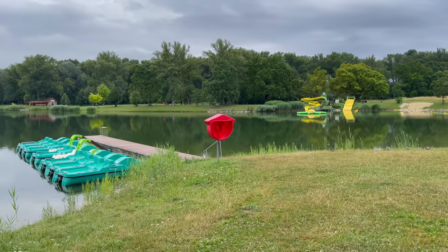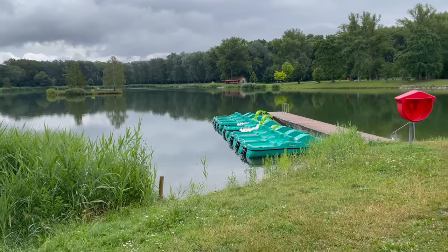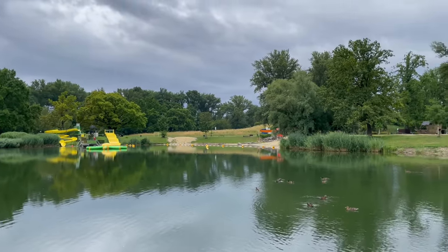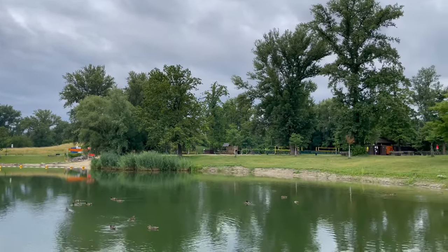There's bike hire too, but most impressive is there's free access to Lake Aubad, which is located next door. It's included in the campsite fee too. This is a large recreational area with swimming lake with lots of water-based activities, including boat hire and a kids' inflatable area.